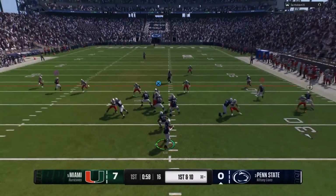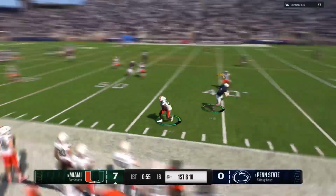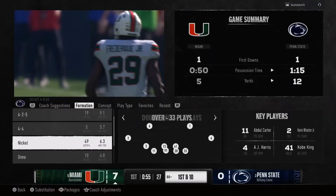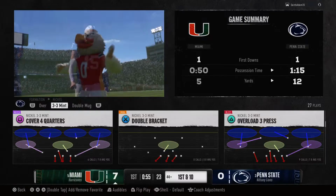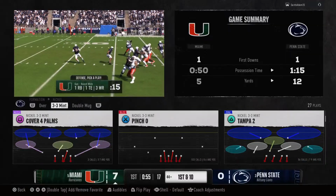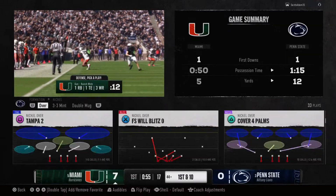Off the play fake, looking to throw. And he's going to stretch the defense, taking a deep shot here. The QB throws his 3rd pick of the day. Chris, that's back-to-back drives now that this offense has thrown interceptions. They've got to be able to regroup on the sideline, adjust their schemes, maybe their personnel groupings and formations, try to find a new way to attack because right now, this isn't working.